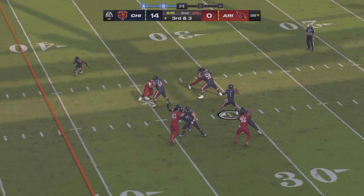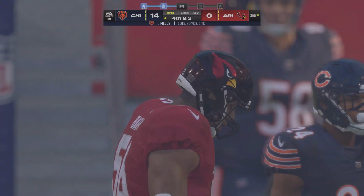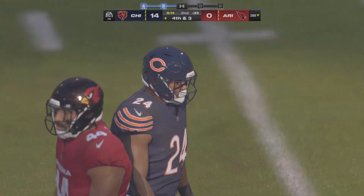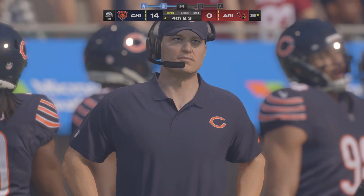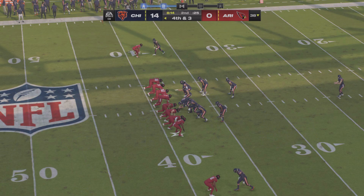Here's Fields. He had a man open, but he missed him, and it's incomplete. That might be the 3rd down stop that they needed because they've had a lot of trouble slowing down this offense in the first half. This might be their opportunity to get off the field. 4th down, so they send out Trenton Gill.